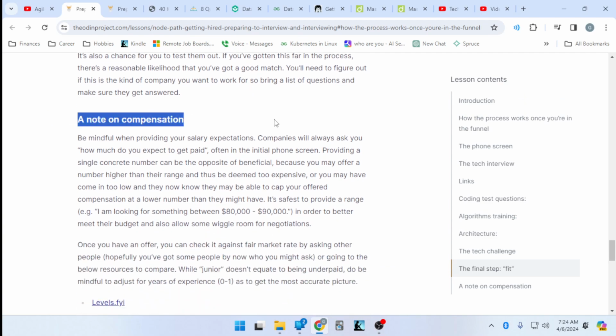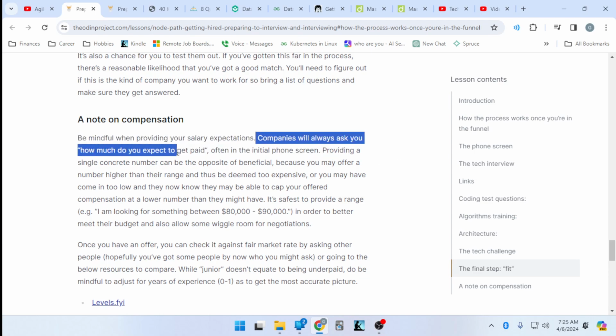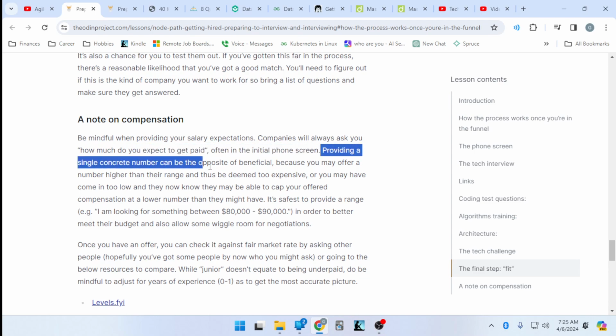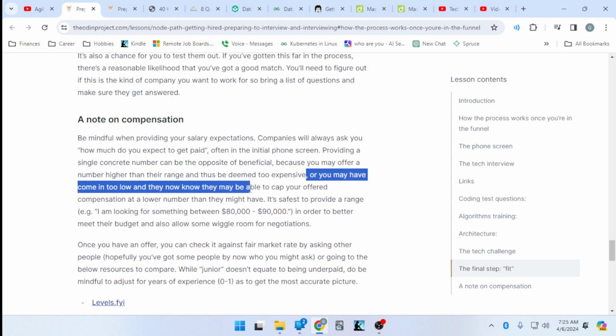A note on compensation. Be mindful when providing your salary expectations. Companies will always ask you, how much do you expect to get paid? Often in the initial phone screen. Providing a single concrete number can be the opposite of beneficial, because you may offer a number higher than their range and thus be deemed expensive, or you may have come in too low and now they know they may be able to cap your offered compensation at a lower number than they might have.